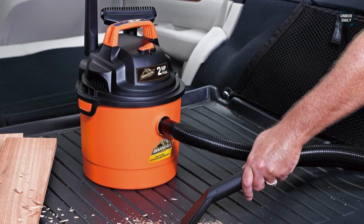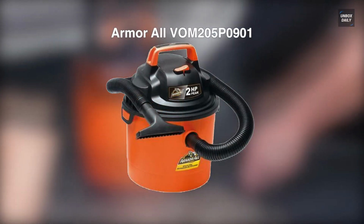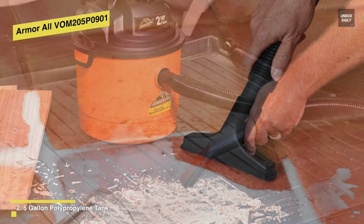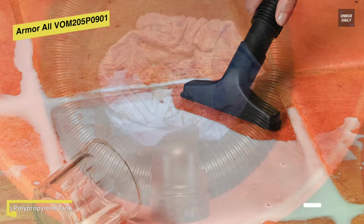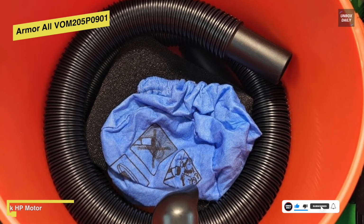Armor All VOM 205-PO901. Lastly, as a wet/dry car vac, this can pick up liquid spills along with dry debris. It is ideal if you need a car vacuum to tackle any trash in your vehicle. Performance-wise, it features a strong motor with plenty of power and a great choice of accessories to reach every corner of your car. Another notable addition is its large capacity bin, which can hold up to 2.5 gallons.